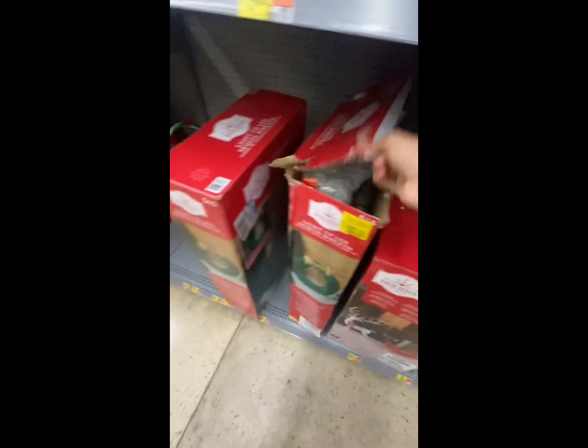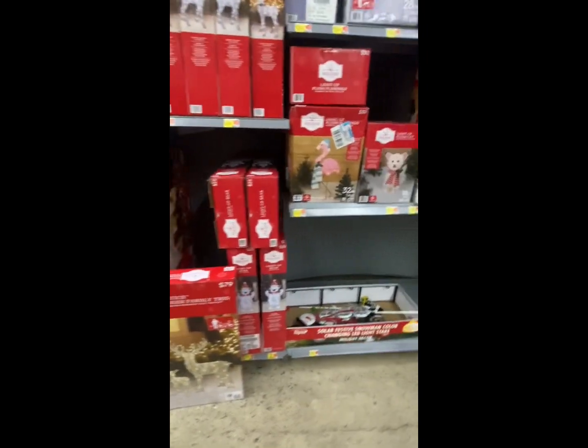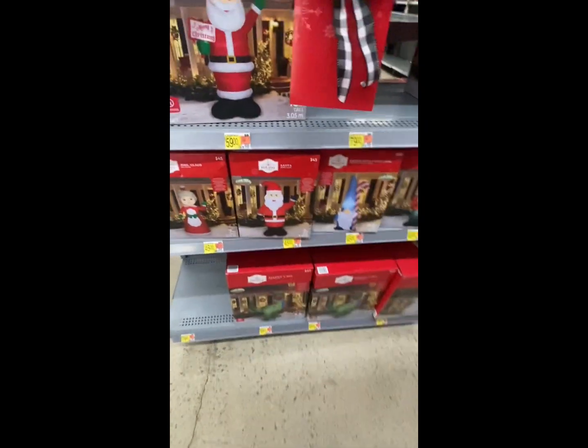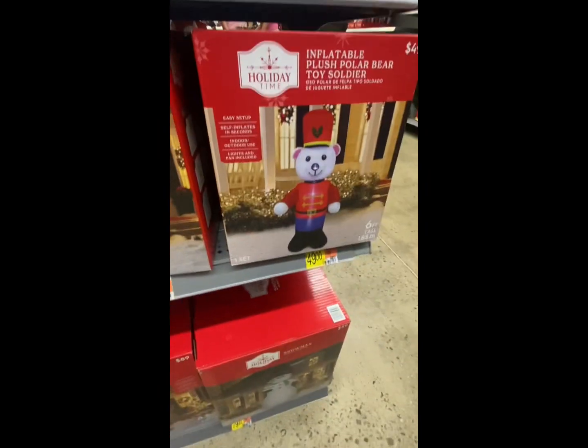That one's open, so it's on clearance. It was 45, now it's 22. Guessing it's missing pieces too. Jack in the Box and play, well, they have a bunch of those. Good stuff. That one's new. I don't think I've seen that one before.